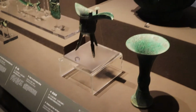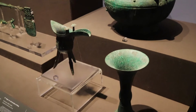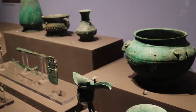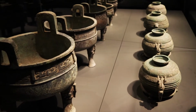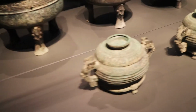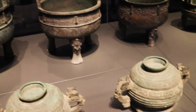Pottery like this, drinking vessels. This goes back millions and millions of years ago. You see some of the things that they made. These were food containers or storage containers. Really cool. And this is all prehistoric. Like, this stuff is so old. It's incredible.